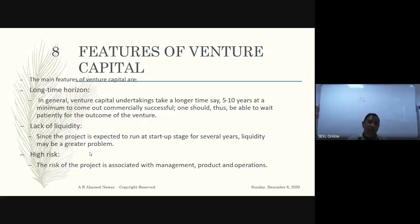If you're given a loan, for example, from the very end of the first month, the recovery program starts by installments. So any business has to pay, whether they have earned profits or not; they have to service the loan. That's a disadvantage of a loan against venture capital. A loan has to be repaid immediately, or maybe given a certain grace period, for example 6 months or 1 year, until the business is established. But until that period, the company has to pay the interest on the loan.